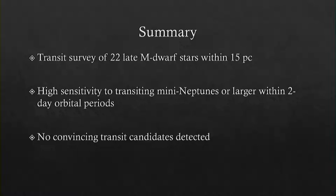Just a rough estimate of the radius of the star divided by the orbital separation gives you a sense of how many stars you need to monitor before you have this chance of seeing it in front of the star. And don't you need thousands? You would need a lot, yeah.